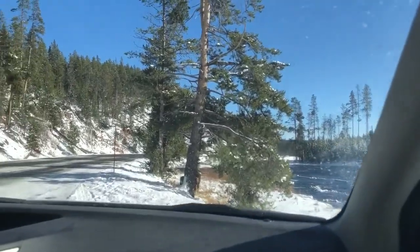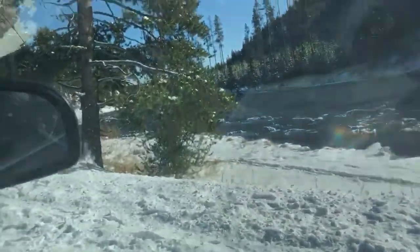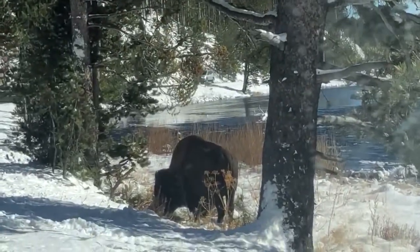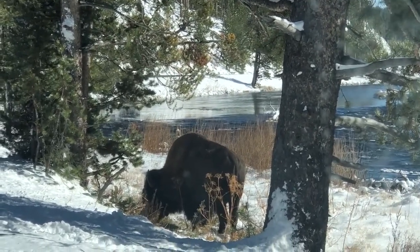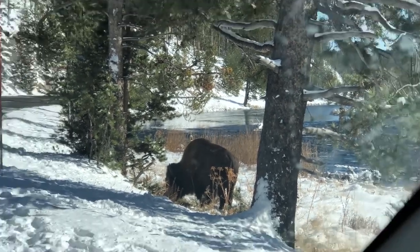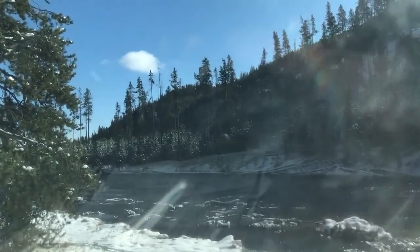Okay, so we were driving on our way to see Old Faithful and we found this little guy. I can't get a good view. We want to be careful not to get too close. But there he is. Or she. Look how cute. Hi there. Also, look where we are. Look at that beauty.